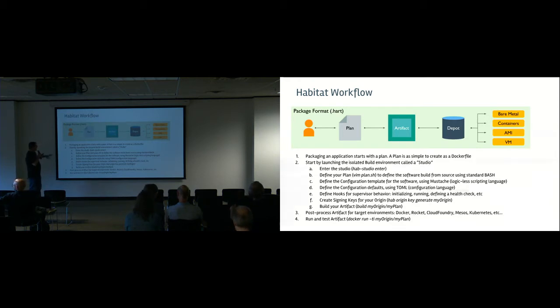Okay, so packaging starts with a plan. A plan is simple to create. In fact, as the slide says, a plan is as simple to create as a Dockerfile. Who's ever created a Dockerfile before or read a Dockerfile before? They're pretty simple, pretty easy to create. I should say also that Habitat is not a replacement for Docker. I'm going to say those words again, probably three more times tonight. Here's the second time. Habitat is not a replacement for Docker. Okay, so we'll see how it works really well with Docker, though.